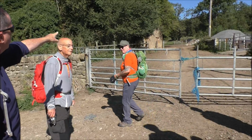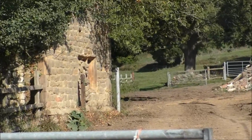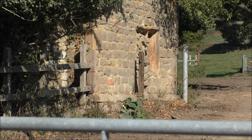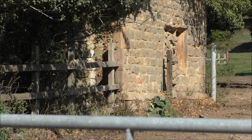It's that building there that's covered in ivy, or what's left of the building. That building was Eastwood Hall. Yeah, it was destroyed apparently in the Civil War in the 17th century, so there's basically just an outside wall left of it. That's all that's left.